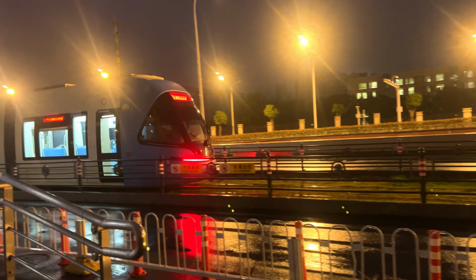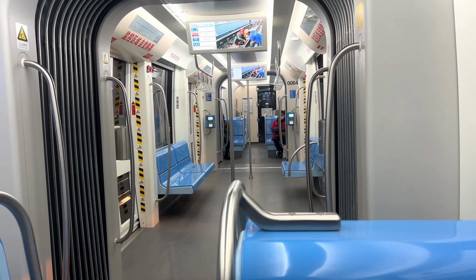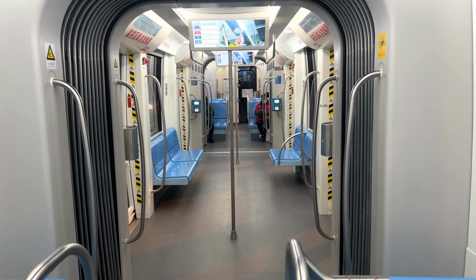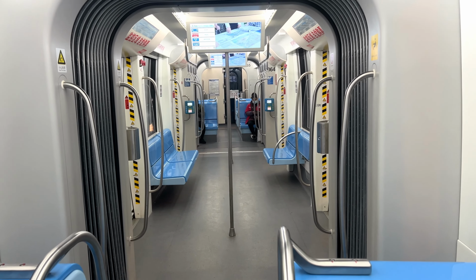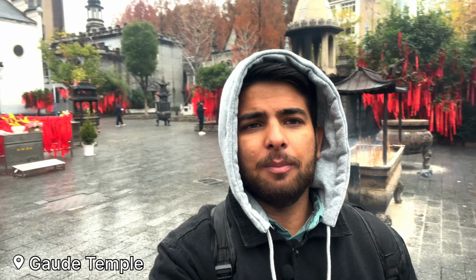In the early morning, I took a China tram train. From inside, it really looks like a metro, but it's really fast. So finally we came to our second destination, a Buddhist temple. It looks very good. Let me show you.